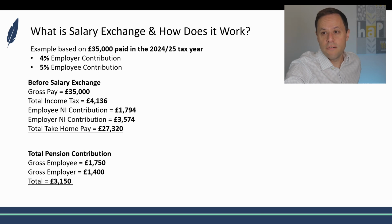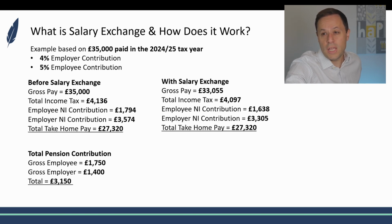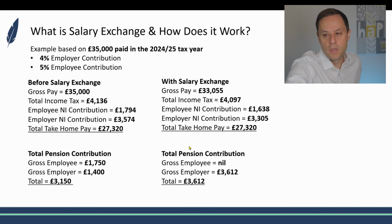Now, if we do this via salary exchange, we have got a lower starting gross pay of $33,055. The total income tax is obviously lower because we have a lower gross pay. We have lower NI contributions, both for the employee and the employer, for a total take-home pay of $27,320. So the total take-home pay is exactly the same.